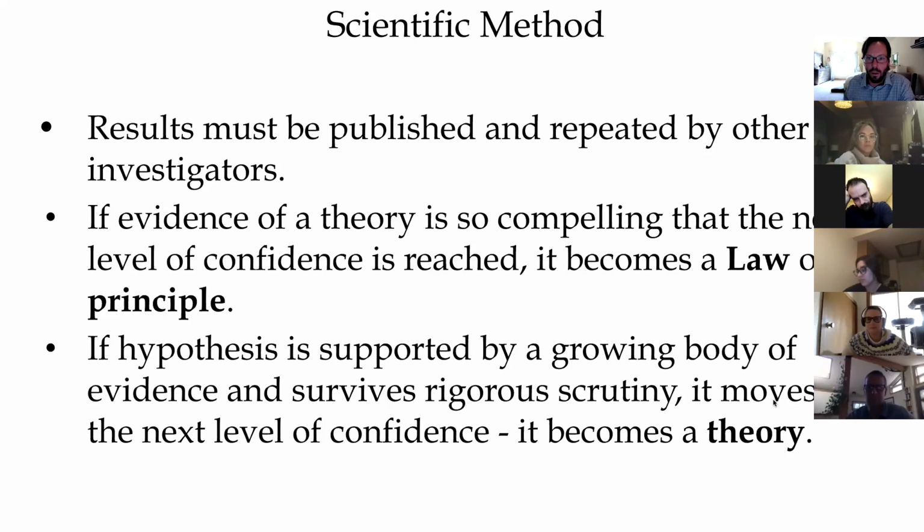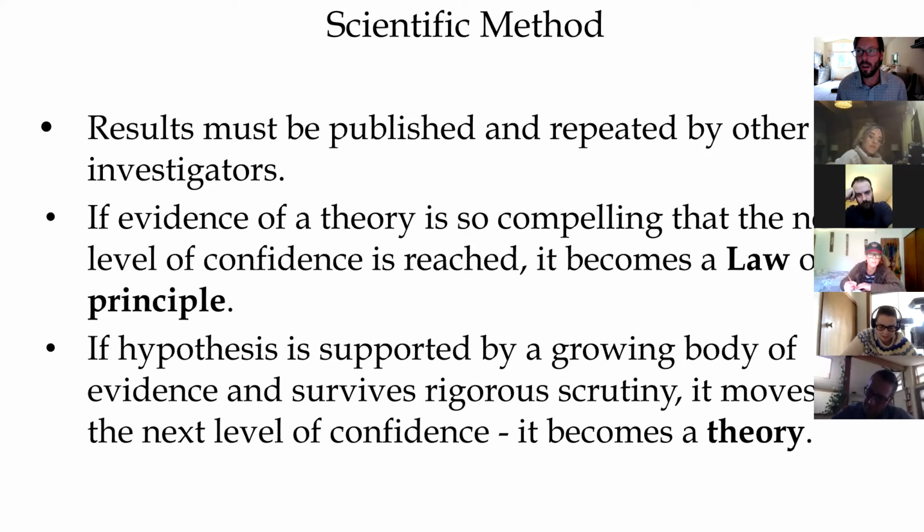You have to publish your results so they can be repeated, because if you can't repeat it, is it really true? I hinted at this a little bit when I talked about the woman who was interviewed in Plandemic, and how she thought that she had found the link to chronic fatigue syndrome, and it was caused by a virus. Then she published, and it got global attention. The researchers said, great, let's test this, and no one could repeat it. That's how they found out that it was not reproducible, because it was not accurate. It was contamination. So you publish it, they repeat it, and if it's compelling enough, it becomes a law or a principle.